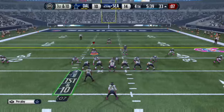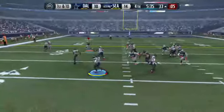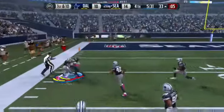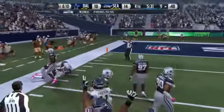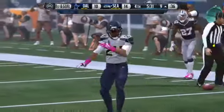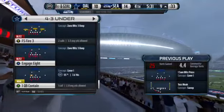Russell Wilson has it under center. Toss play here to Lynch. An open lane. Ken, the offensive coordinator, has done a terrific job so far here today. He's got his team winning. They're in the red zone. Let's see how clever he's going to be on this call.